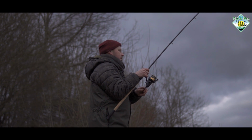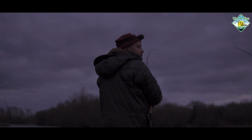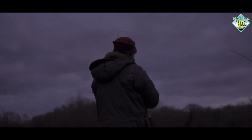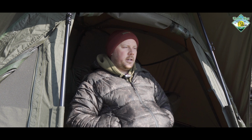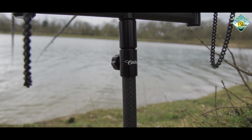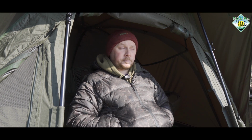Again, catching plenty of small roach. Nothing as big as the 2 pounder we had earlier on in the day, but the action was thick and fast. Today though, the conditions completely changed. It's bright, sunny, pressure's starting to rise, very cold wind has moved in, and the bites have just stopped. It's like someone's flipped a switch.